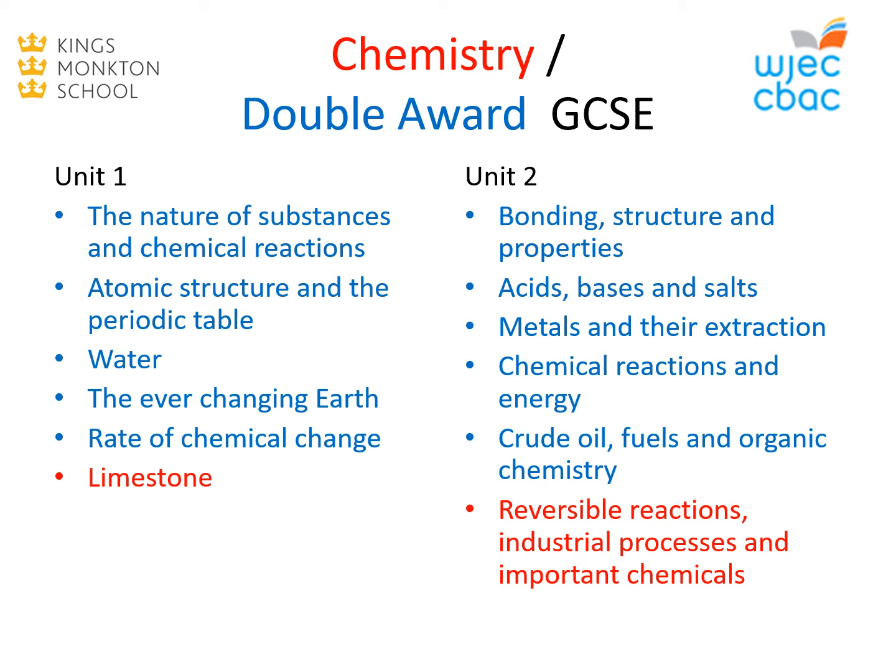On the screen now, you can see the units we do in chemistry and in double award chemistry. In blue are the units that you do in double award, and in red are the additional units that you do in triple award. So in triple award, you would do all of the blue units plus the red units, but in double award, you would just do the blue units.